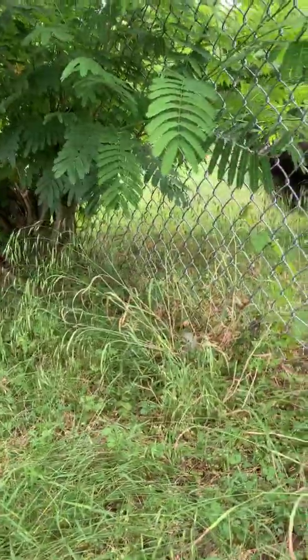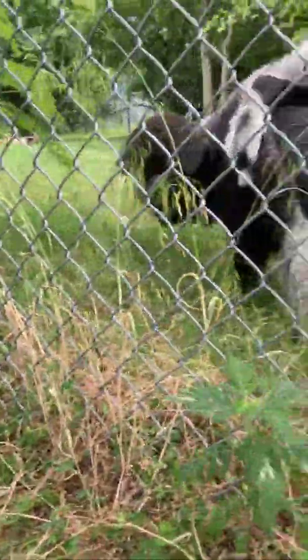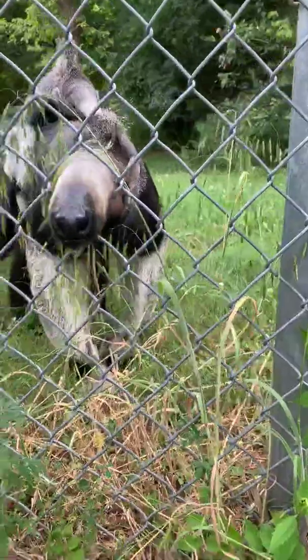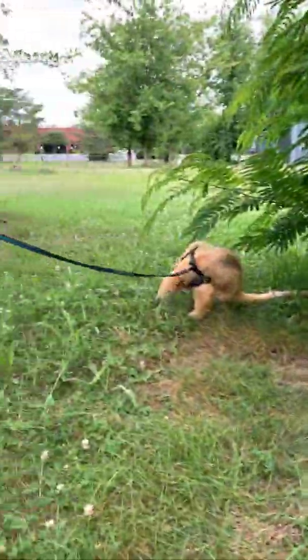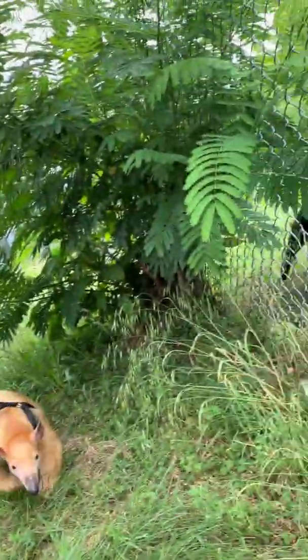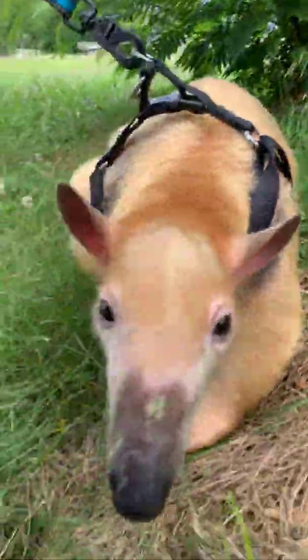I know that shot was quick, but you could kind of see the size difference between these guys. He looks smaller than her baby. That's easily smaller than her baby. Wow. It's just anteater heaven.